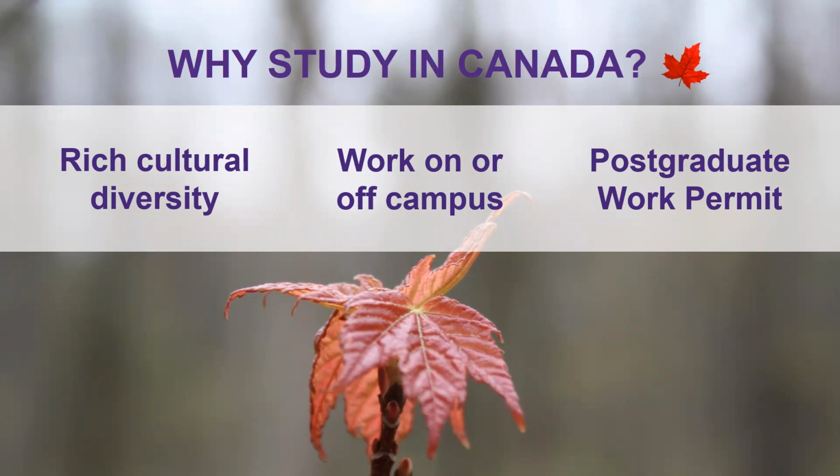Many students are looking for work opportunities, and the ability to work on or off campus while a student studies is a possibility when you're studying within Canada. It allows the student to build experience and prepare for the workforce. When they finish their studies, they're also eligible for a 3-year postgraduate work permit, which allows them to stay in the country, gain experience, and work their way towards citizenship if that's something of interest.